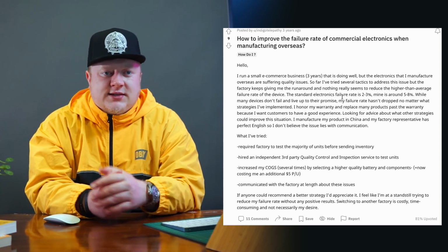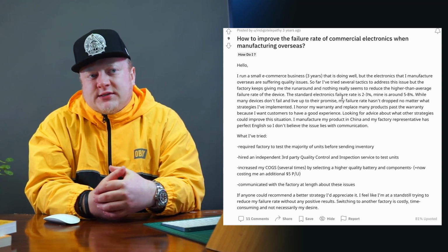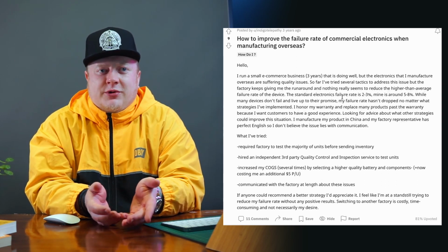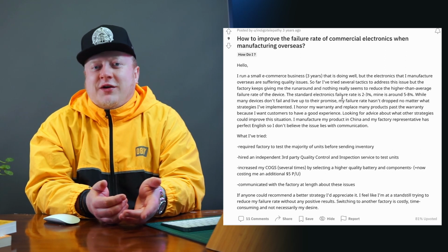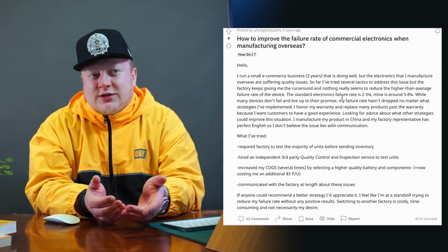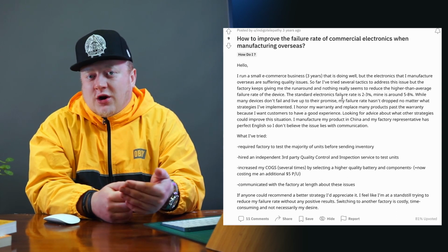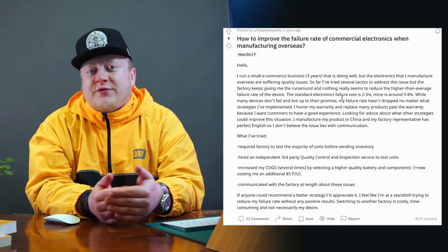Increase my COGS. This, I love that, right? Because most of the time when you see factories and problems with quality product, it's because people are nickel and diming them on every component. What do you think's gonna happen if you nickel and dime? You're gonna get shit, and then people are surprised. So increasing your COGS, several times not ideal if it's not working, but selecting higher quality components, paying a little bit more to get a perfect product, right?